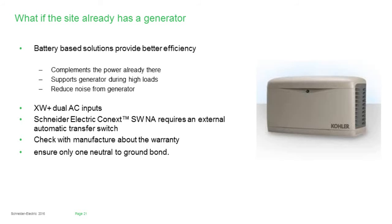Very often we see comparisons between generators and battery-based systems, and exactly what does that mean for the overall system. So for battery-based solutions to provide better efficiency, we can actually bring a generator in, connected to either the Conext SW or the XW Plus, and it's going to allow that generator to come on only when it's needed and turn off once those batteries are charged. So it's a great way to support the system, especially if there's one already on site.